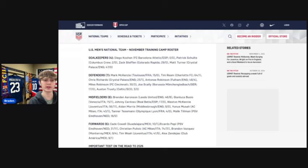Hopefully he translates it to the USMNT, because let's face it, in the last camp we had Yunus Musah playing out on the wing. That's not even his position, and he just didn't really do so much. So having Weah there, and Poch spoke very highly about him in his press conference as well, I think that's going to be a huge boost. Excited to see what he can do, especially partnering Pulisic.